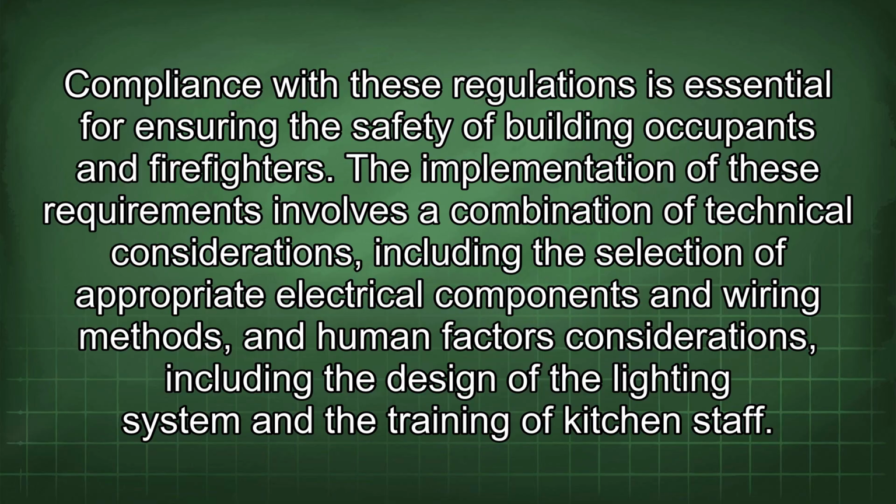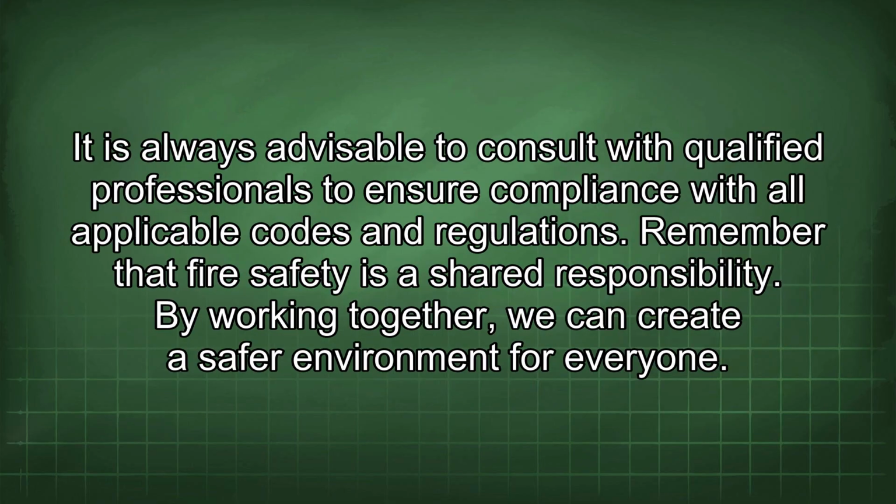The implementation of these requirements involves a combination of technical considerations, including the selection of appropriate electrical components and wiring methods, and human factors considerations, including the design of the lighting system and the training of kitchen staff. It is always advisable to consult with qualified professionals to ensure compliance with all applicable codes and regulations. Remember that fire safety is a shared responsibility. By working together, we can create a safer environment for everyone.